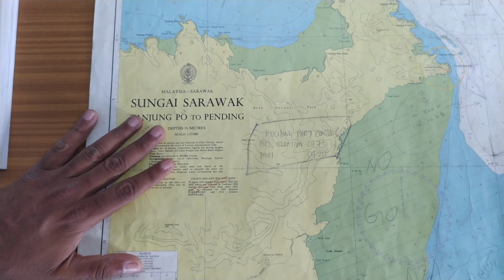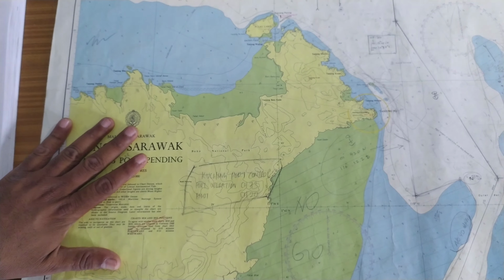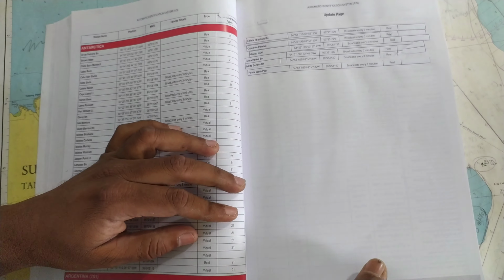This is basically chart 1822, and this is for the port of Kuching and Pending. It's in Malaysia. As an example, I'll be using this lighthouse Tanjung Po. This is the light frequency characteristics, and this is having an AIS symbol. So when the AIS symbol is there, how to find it? Now if you look into this book, it gets confusing because it's not in a chronological order. So what you do is you go back to the index of AIS stations. At the last part of this book, the AIS stations are there.